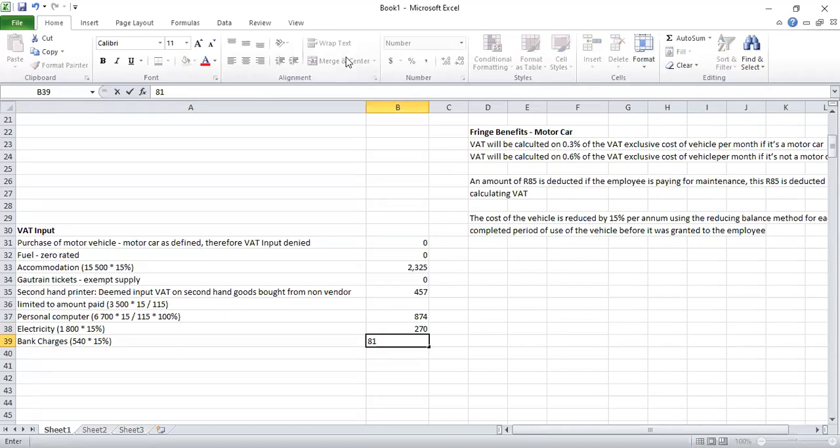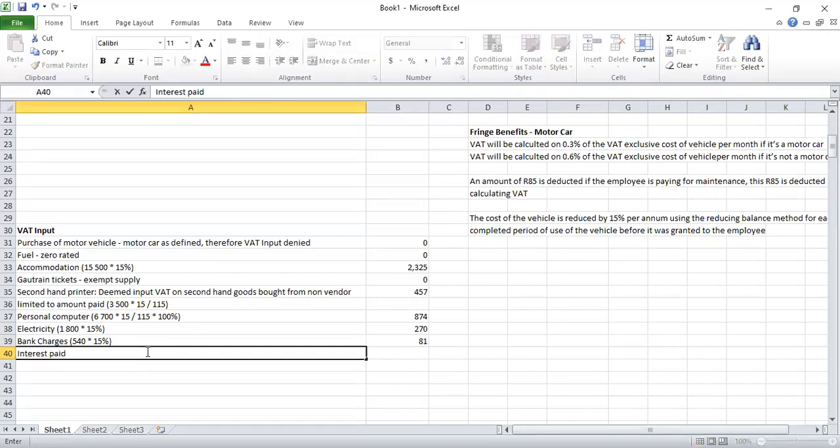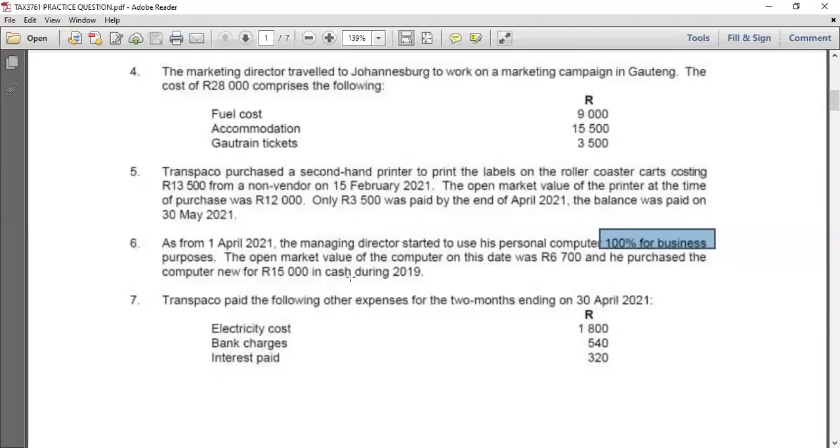On the computer, I saw where they said he bought a new computer, so that one, we're not taking it into consideration. He bought it for himself, so it has nothing to do with the business. Then as from 1 April, you now start to use it for business purposes. It's like you bought your computer in 2019, you were using it for your own purposes, then now you use it for business.